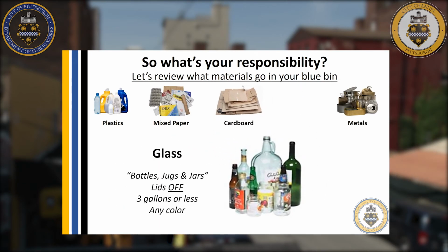Glass. Like plastic, with glass we say bottles, jugs, and jars, 3 gallons or less, and any color will be accepted. Do not worry about having to remove the label. The city also offers specialty glass drop-off options at specific locations, which will be discussed later in this presentation.